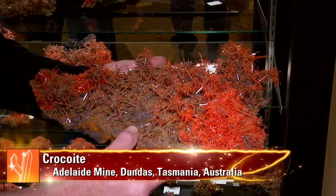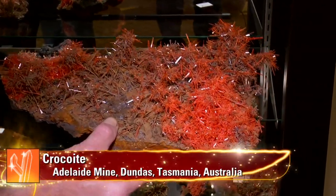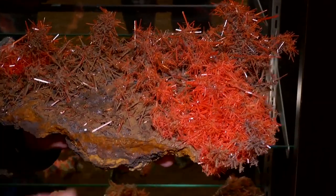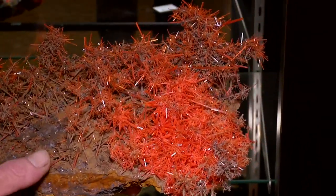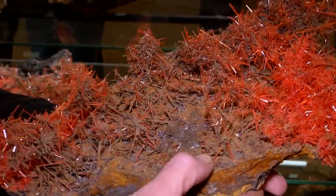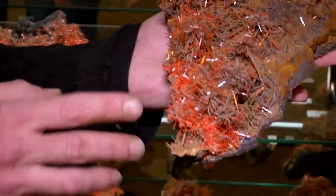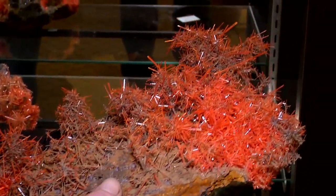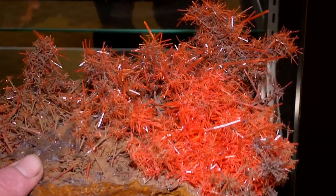The contrast there. Many people think it should be trimmed this way, but I tend to like having the... I kind of like it that way, the morphology of the whole area. So well displayed there. And there's a little bit more of the red stuff hiding down underneath there too. Truly a magnificent museum piece.